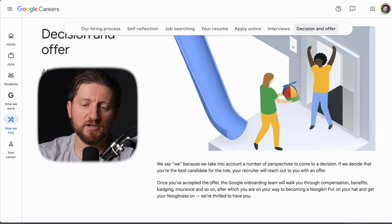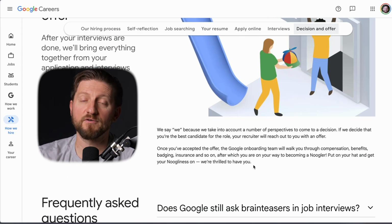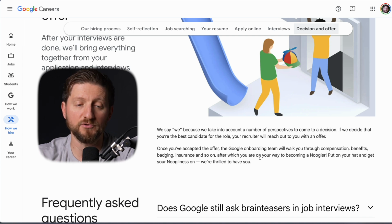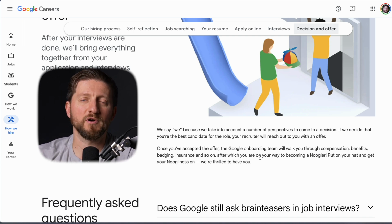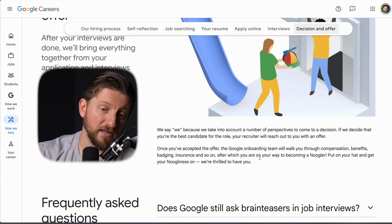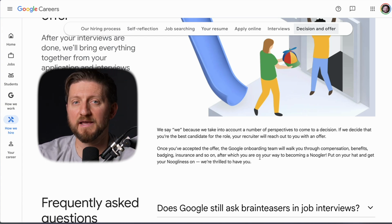All right, decision and offer. Yes, then after that, a recruiter will come back with a verbal offer. I recommend you negotiate. Don't negotiate so hard that you lose the offer, but you should know that if you look at all of these compensation points, you're going to find that the median offers pay for all of the edge case offers.